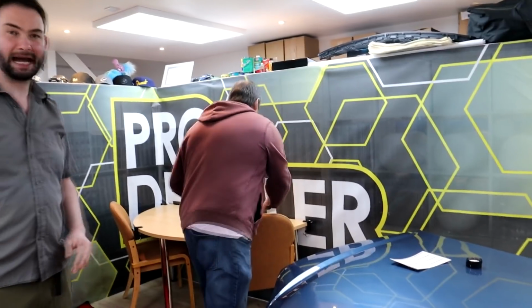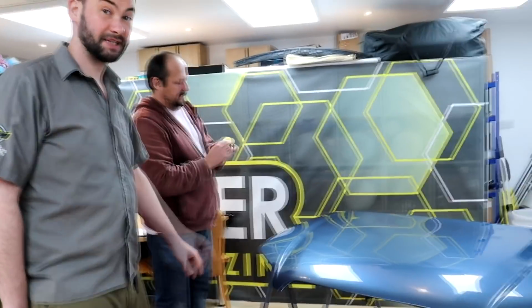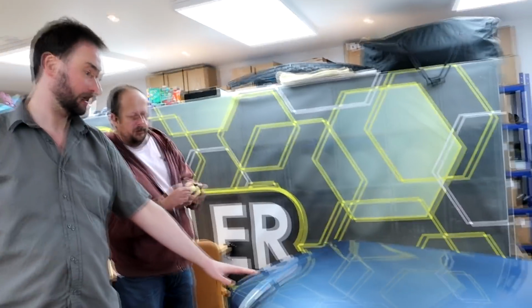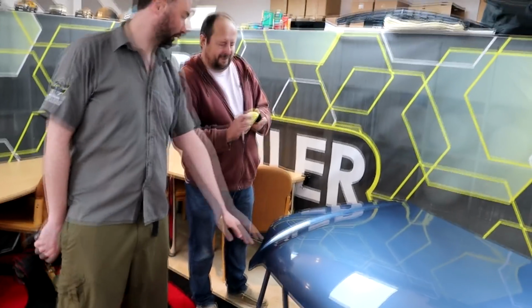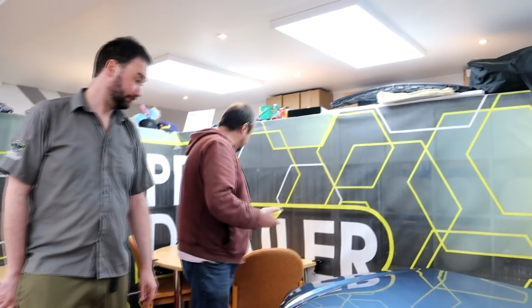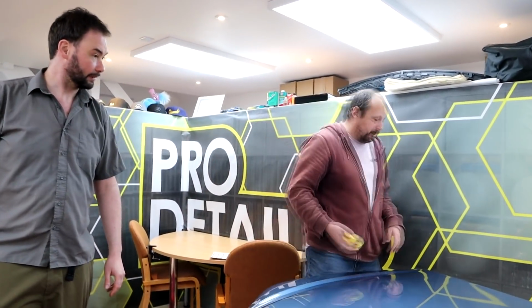So while John's doing that, I will just explain with the bonnet. It's been thoroughly cleaned, it's been decontaminated, and it's been wiped down. So it is a virgin surface. However, it has not been machine polished or anything like that, so it reflects a typical daily driver. In fact, I'm ashamed to say the swirls are even worse than what I would consider acceptable for a daily driver. It's just like a normal car that's been panel wiped and cleaned. Yeah. So it's a bare surface to apply wax to.